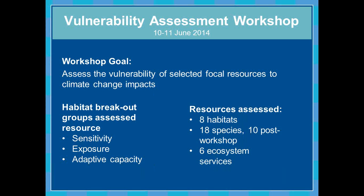And so of that list of final resources, they were able to get all of the habitats assessed, which was great, because that's the coarse level filter, the more encompassing category of resources, so we really wanted to get all of those assessed. They were able to get 18 species assessed at the workshop, and then I followed up with folks later on to get 10 additional species assessed. And then they assessed 6 of the 8 ecosystem services.